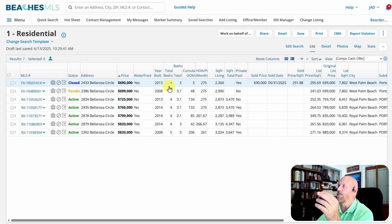But if we look at this, your competition is 725. Now realize this house is 725, and it's been on the market 134 days. It's not selling at 725. The price is too high, because people would have bought it otherwise. And I would suspect, had they priced it at 699 or 690, they'd be sold. And that's where you would need to be.